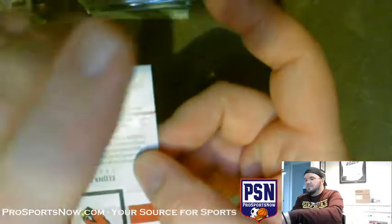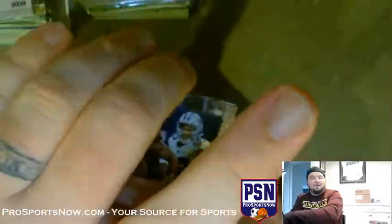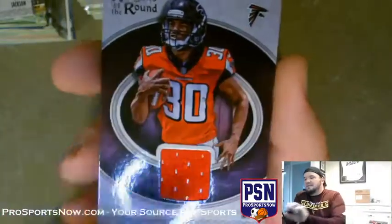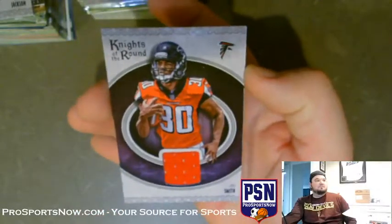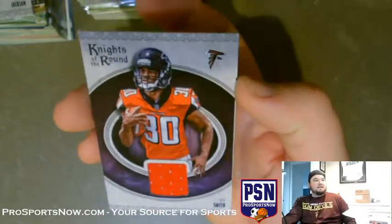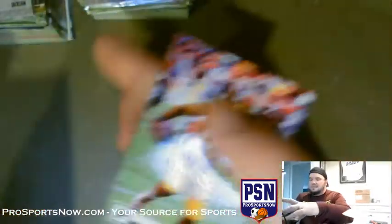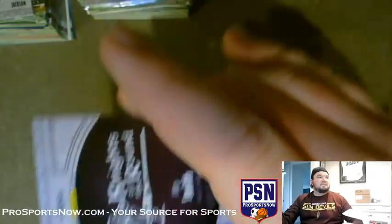Alrighty, let me flip it over here real quick. Might have given it away a little bit, but that's okay. Todd Gurley, Elijah Penny, and then there's our game used right there for the Falcons, Ito Smith. Got running back Ito Smith, the Falcons, and then there's that Crowder again. So again, Knights of the Round Table.